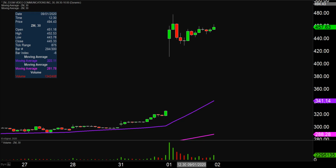So these are going to be the levels that I think a lot of people will be watching. This is not some sort of great discovery on my part. I'm not trying to come across like I have some sort of special skill. I assure you a lot of other people are going to be watching these levels. And the first area is from the breakout standpoint.